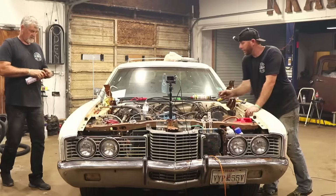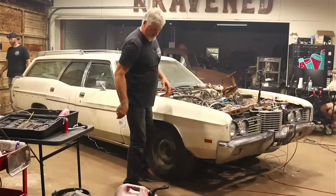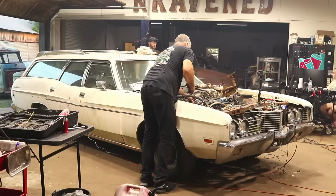I'm gonna open these doors because it looks a little hazy. Hope that don't mess with the lighting though. Oh. Shouldn't. Ready? I think I'm ready.